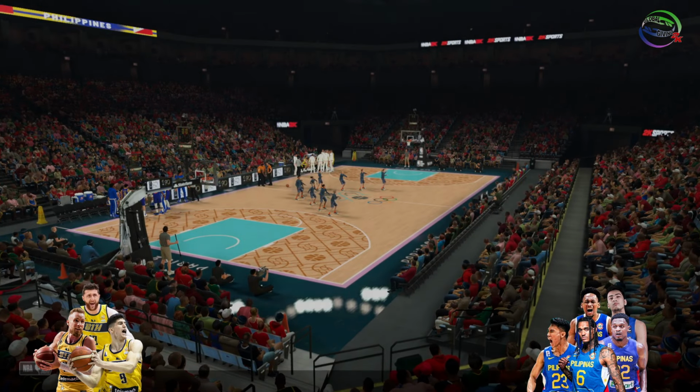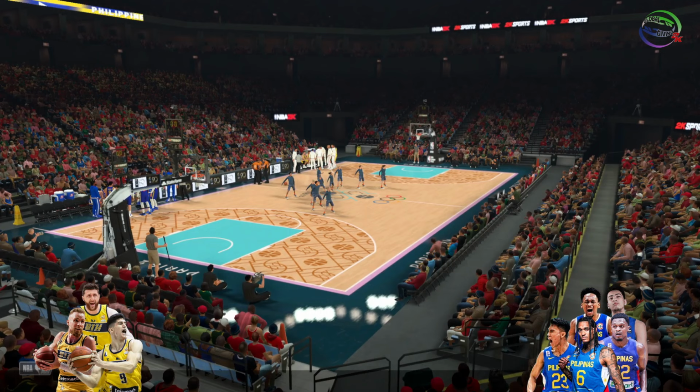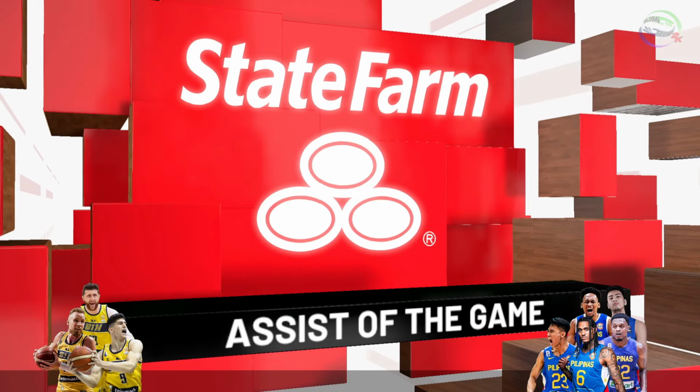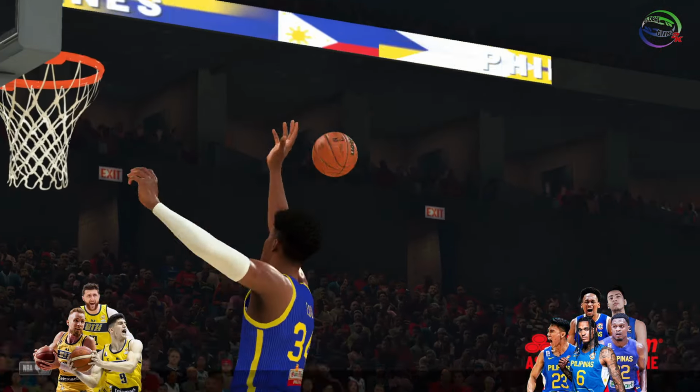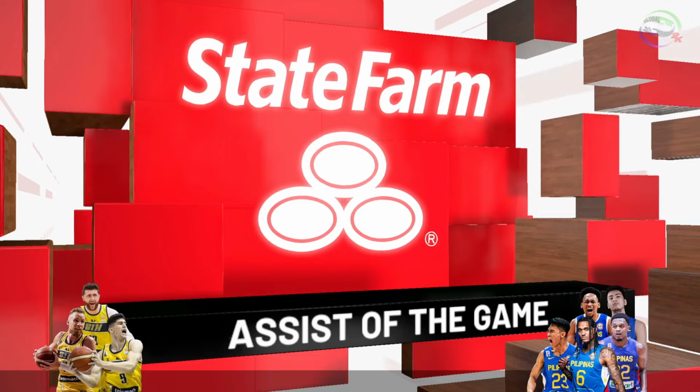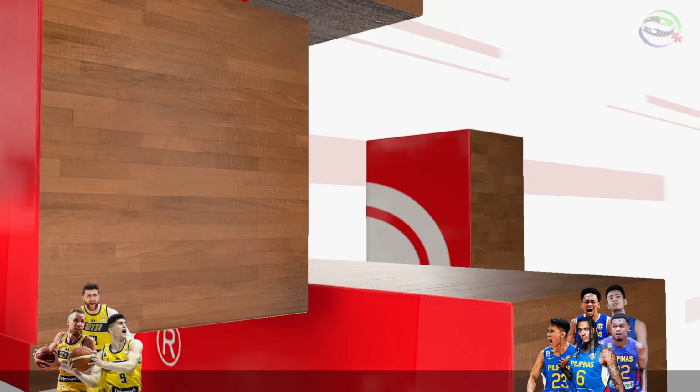And a chance right now to show you our State Farm Assist of the Game. And he sliced the D wide open with this feed. They had no chance to prevent that basket. Creating plays for others, it's an art form, but it's also a discipline. Fantastic job.